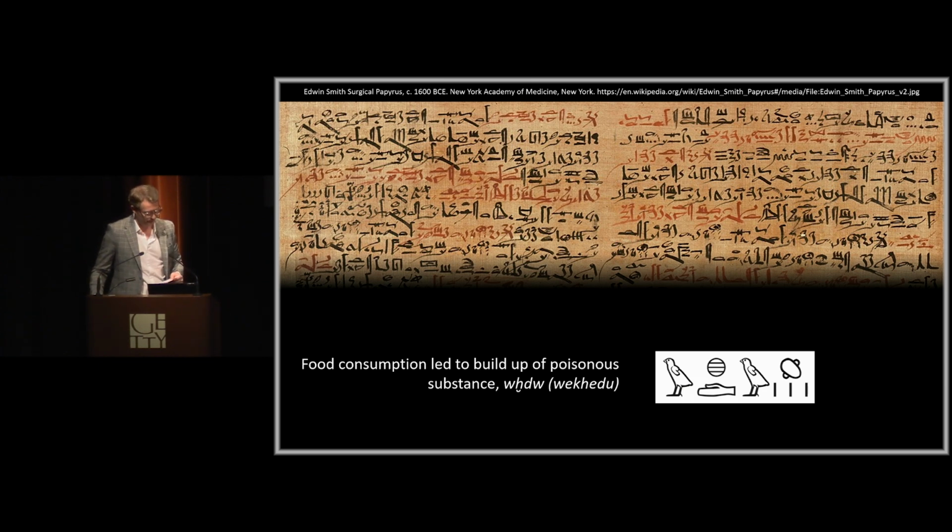It was called wehedu. But actually, this term plays a central role in Egyptian medicine and really demonstrates how the ancient Egyptians came up with at least the first system that we know of, a comprehensive system of aging, disease, and death. And a lot of it is based on this substance.